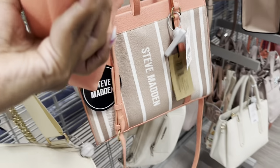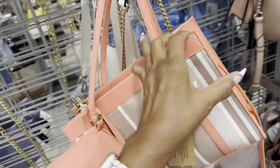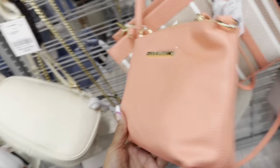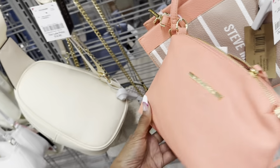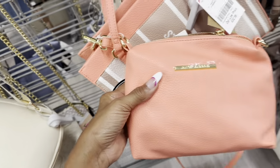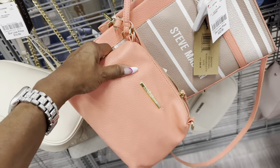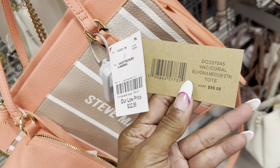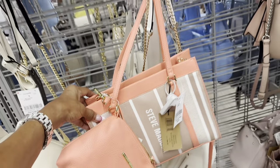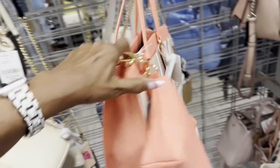The color is coral. So they have a shoulder strap, a crossbody strap, and this is a wristlet. You can take off these straps and put it on and use it as a crossbody. This is cute, right? And it retails for $98 and it's $33 here. I like this. This is the back.